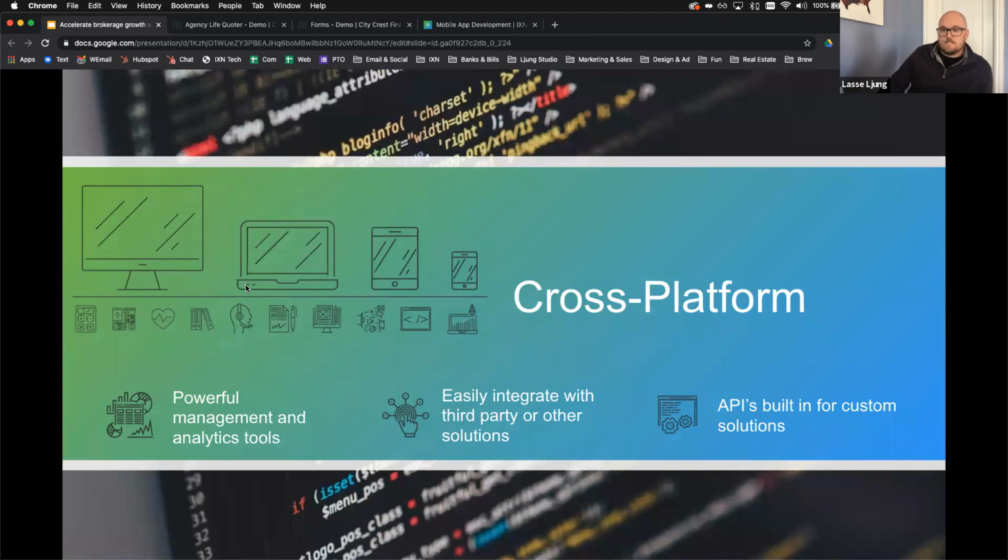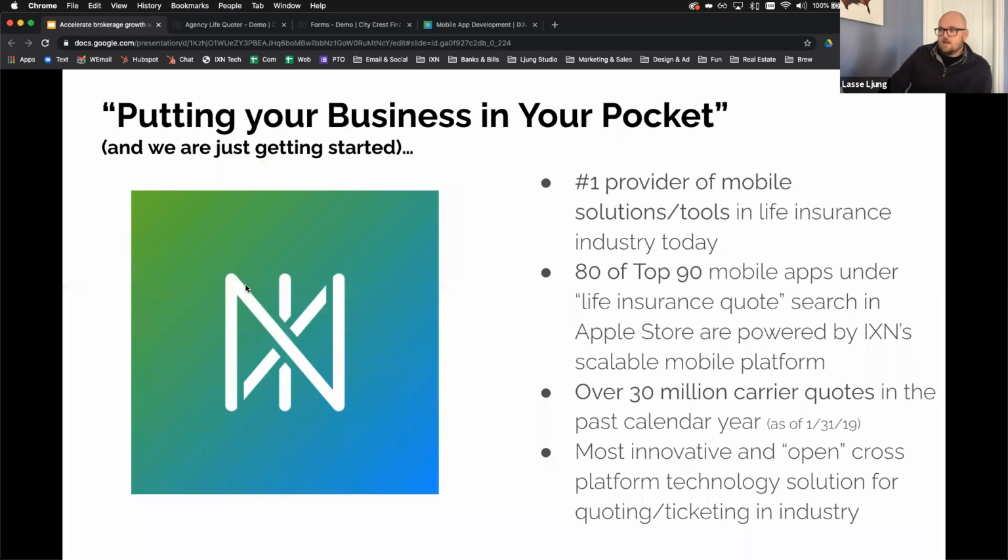Another piece of the IXN tool set that really stands out is our cross-platform functionality. So the ability to work from mobile versus desktop and all those types of things. We've got APIs built into everything. Again, going back to connectivity, we really want to connect into whatever systems you want to use, whether it's your website or things like that. And a big driver of the IXN platform is our mobile app.